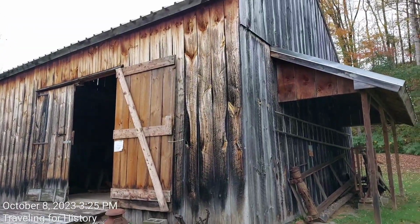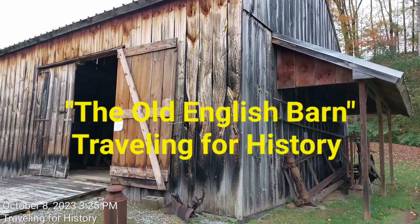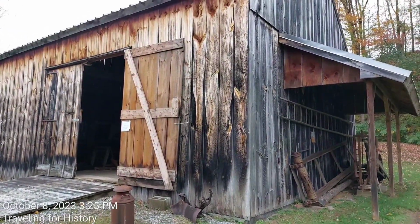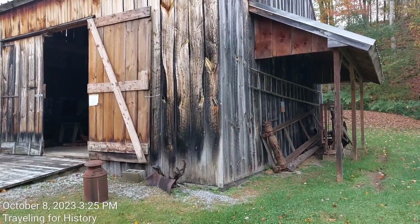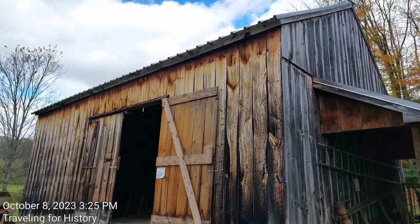Alrighty, y'all, I'm in Lincoln, Vermont, and this is part of the property of the Lincoln Historical Society Museum. Is there a name for this barn? It's just called the barn, right? Yeah, the Old English Barn. Beautiful barn, isn't it?